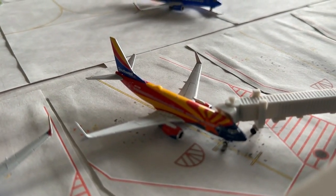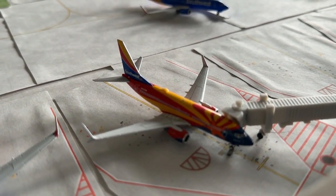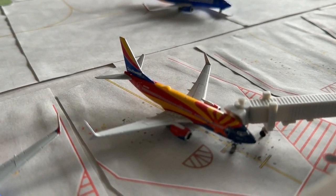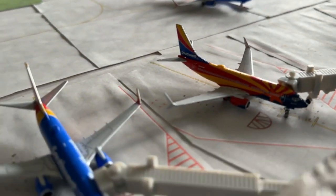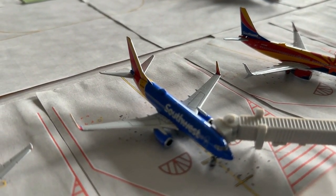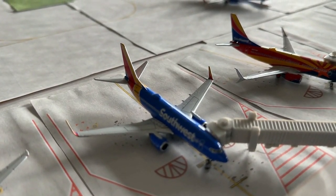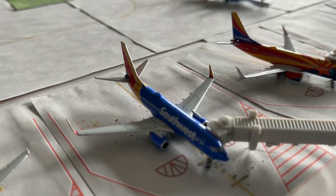You love to see it. Here's an Arizona 737-700. This guy's loading up for a nonstop flight today over to Sacramento, and this guy came in earlier today from Fort Myers. What I love about Southwest's operations here is you'll literally see planes going from coast to coast. It's really cool. Another example, that's going to be the 737-700. This guy's coming in from Washington National Airport. This guy's continuing over to Fresno today.